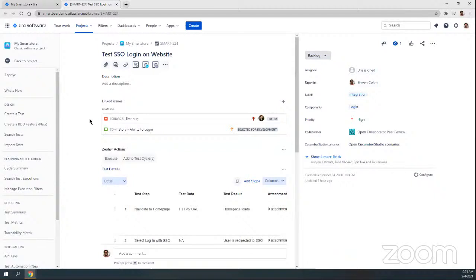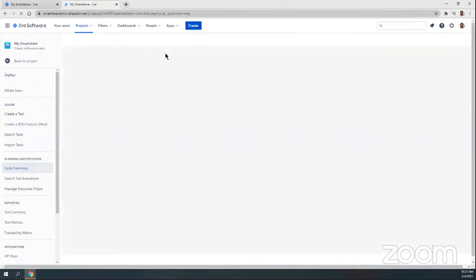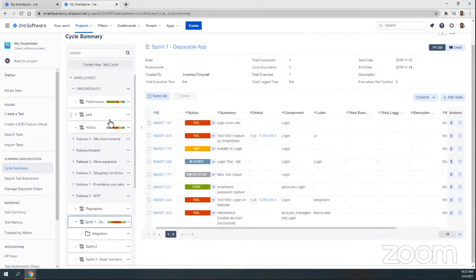So the way you manage tests in Zephyr for Jira is by using test cycles. And each test cycle, which lives in each individual project, will have any number of tests defined within it. So here we can see I have a performance test cycle, I have some ad hoc testing that can occur, and I have my sprints that may be defined within a specific Jira release. Within each test cycle, I can have any number of tests. As we can see, these are their Jira IDs.